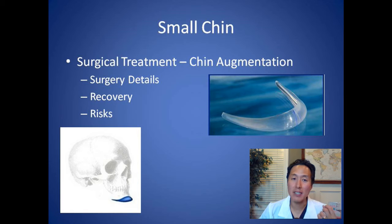You come back to the office at about a week. At a week, we take a look. Everything usually is healing real well. You can start exercising typically after about 2 weeks. Once again, regular diet after a week. And it will take 3 to 4 weeks for enough swelling to come down that you can smile normally, although it can take a total of 4 to 6 months for all the swelling to go away.